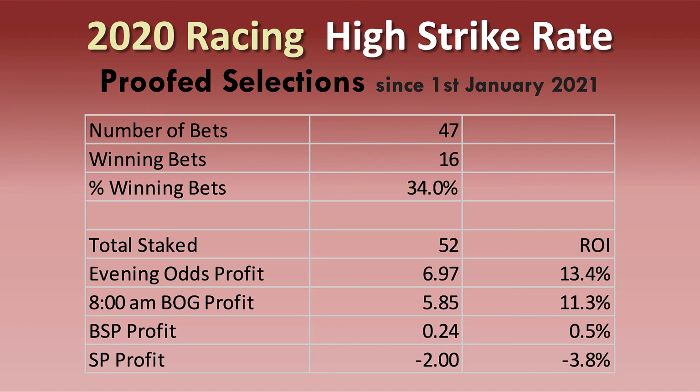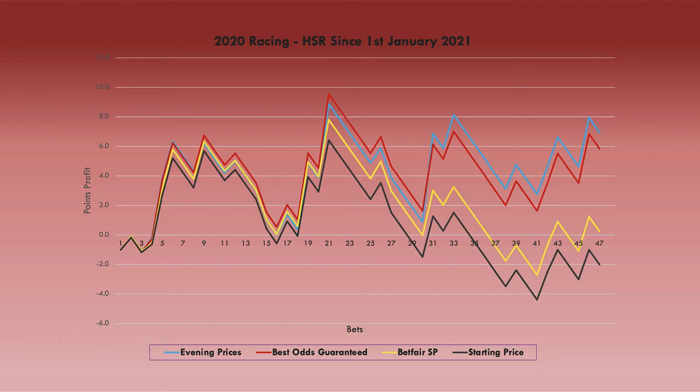If we have a look and see how that all looks in graph format, so this shows how the bets have gone since the start of the year. You can see early on there wasn't too much difference between all the different ones. Betfair prices were doing okay early on, but from about mid-January onwards there were a couple of selections that did shorten a lot in price and won. So taking the early odds there really did improve performance.